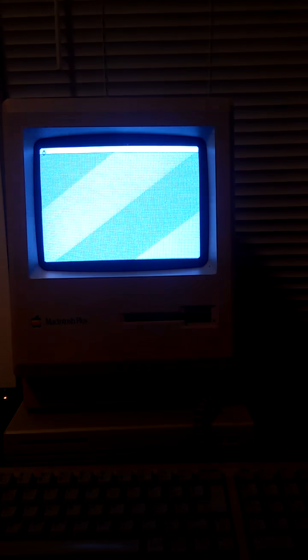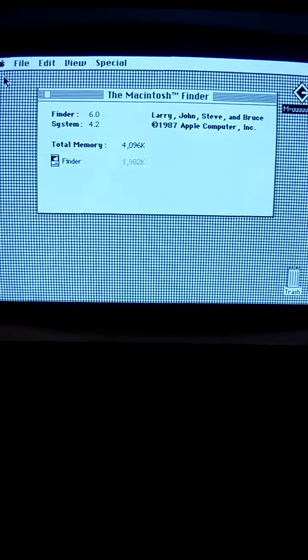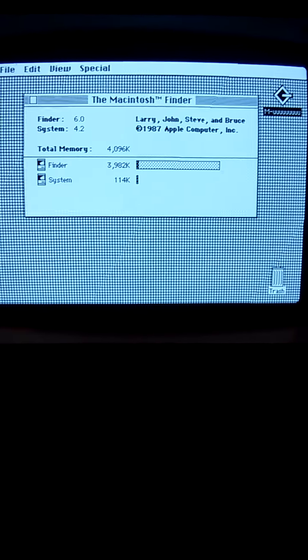Pretty cool. And it's been probably about 4 years since I've actually had an old Mac like this, so it was pretty nice to get, to be honest. So here it is in its glory. So we'll go to About this Finder. I believe it's System 4.2 actually, Finder 6.0.